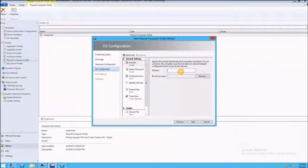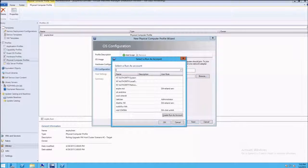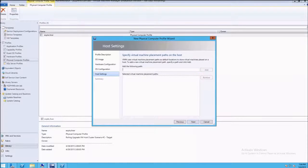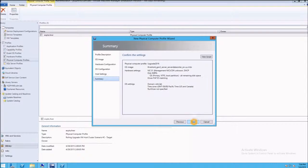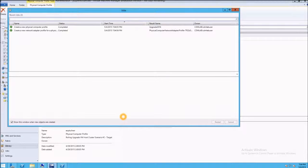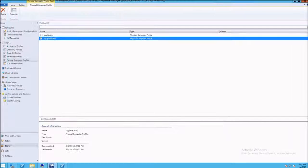So we skip it. We still need some stuff like your domain credentials and your product key. And again, we don't need anything for the virtual machine path because you've already set this on your host, so you don't have to put this in either. In a second, I'll click next. We'll see a summary. OK, summary, finish. The job runs, and we have this physical computer profile, which is really the one prerequisite to this entire workflow. So this is pretty important.